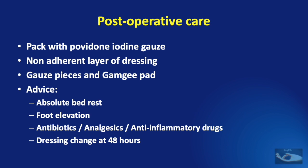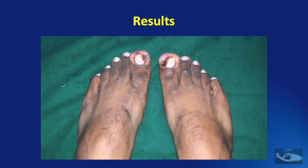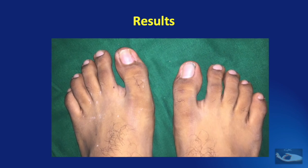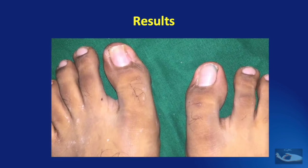Since it is a day care procedure, the patient must be advised absolute bed rest and foot elevation with antibiotics, analgesics and anti-inflammatory drugs to be prescribed. A dressing change is advised at 48 hours. Patient can resume normal activities after a minimum period of 1 week. Surgery done for bilateral stage 3 ingrowing toenails can yield good results with complete healing of the wounds.